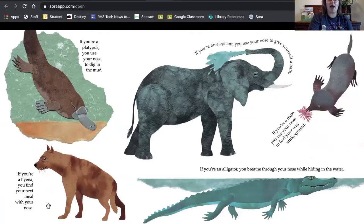If you're a hyena, you find your next meal with your nose. If you're a platypus, you use your nose to dig in the mud. If you're an elephant, you use your nose to give yourself a bath. If you're a mole, you use your nose to find your way underground. Moles have really cool looking noses. I've always loved the way a mole's nose looks. If you're an alligator, you breathe through your nose while hiding in the water.